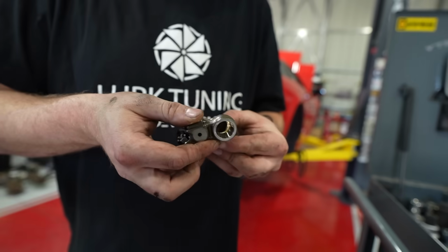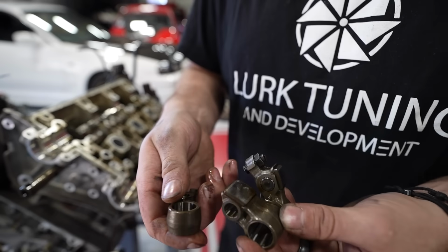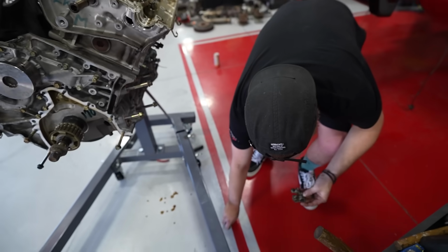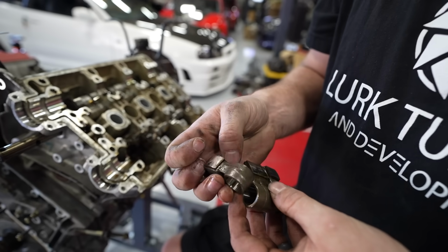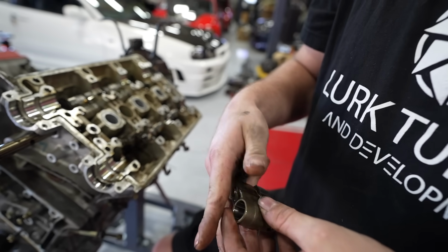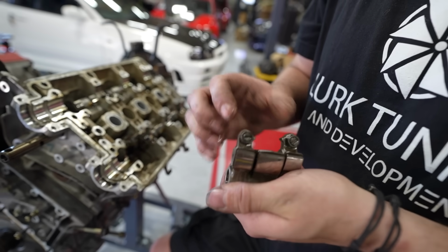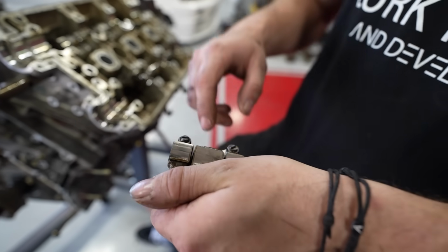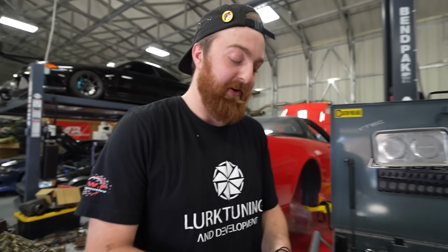So this is VTEC, for everybody that doesn't know what VTEC is, the middle guy right here. What happens when the VTEC solenoid opens is it forces oil pressure into here, and these pins float in here, and when oil pressure goes through, it forces the pin into this so that it locks all three of these lobes together. This middle rocker is on the high cam profile of the cam, and that's what gives you your extra lift and duration. So that's cool. That's what you're hearing. Pretty cool.